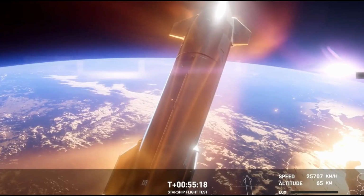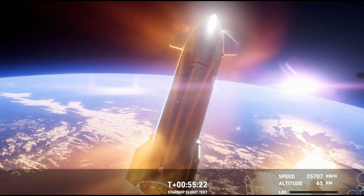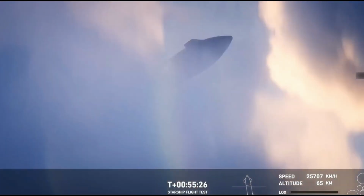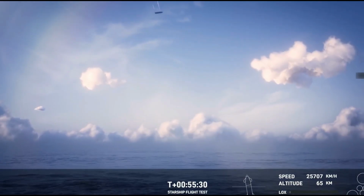Spacecraft returning to Earth must survive an incredible ordeal. They travel at hypersonic speeds, converting kinetic energy into searing heat that could vaporize almost anything. Let's explore how spacecraft endure this inferno.